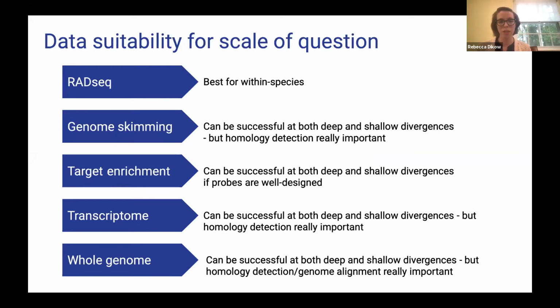That step is essential in order to make sure that you are able to compare things across a deep divergence. And target enrichment can also be really successful at both deep and shallow divergences, in particular UCE loci, because as you go further out, they have these cores that are very well conserved. And as you extend out from those, you can still capture a lot of data that are more variable. So there's a less variable region and a more variable region. And this can be really good at both deep and shallow divergences.